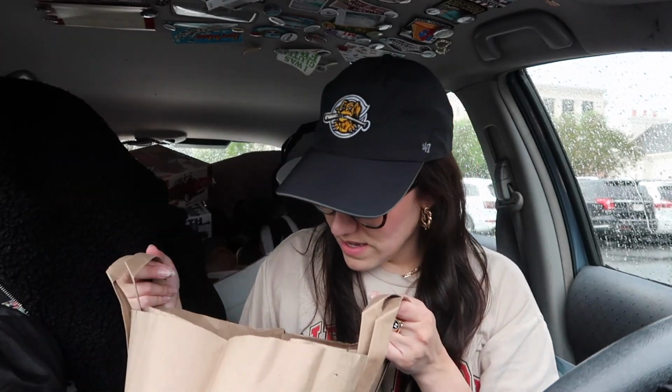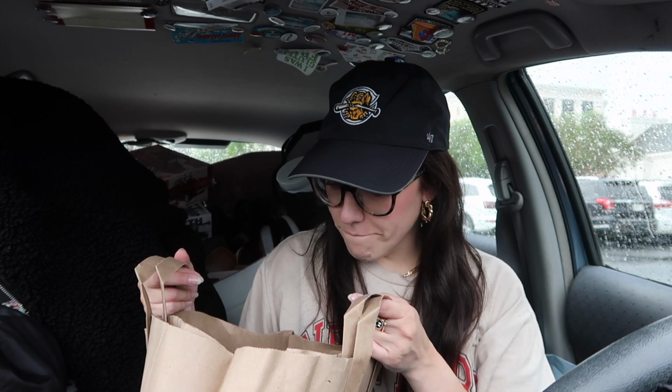And then I have a food bag. Okay, this is a bunch of fruit snacks, cream of rice, and then I have rice cakes. None of this has expired or anything, so I'm just going to keep it.